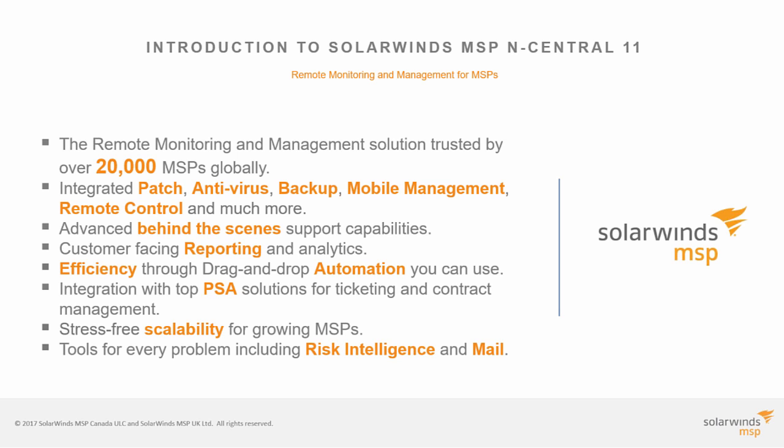Stress-free scalability for growing MSPs. As you start adding more and more customers, the system you've already set up at the beginning just remembers what you set up. It remembers how you like to tackle those kinds of environments. You're simply going to tell that probe to go and identify everything in there and onboard it, and then you're going to go have lunch, and it pretty much takes care of itself at that point. It's going to onboard devices and apply everything you need it to do, and you maybe do a little bit of tweaking at the end, but it's taken hours of your onboarding time out of your schedule, which is great because it gives you time back.